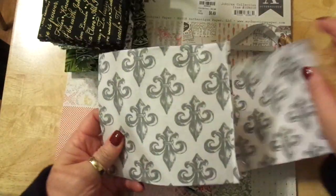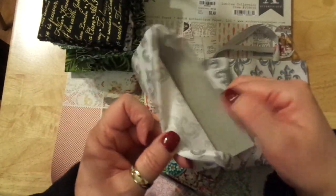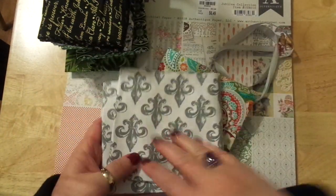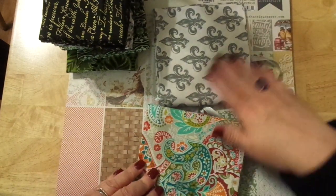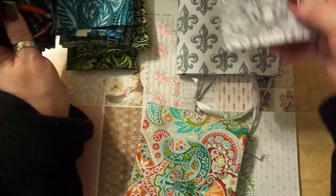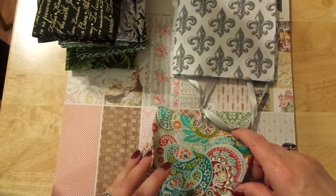Now, what's interesting about these fat quarters is they have little pieces of cardboard in them. They're pretty thin, but I was thinking even if you have five of them, you could glue them all together and there you go. You've got something to make a square tag. I thought that was pretty, and it actually matches a lot of this. Grays can't always match, because sometimes you have cool grays and warm grays, and those really do well together.